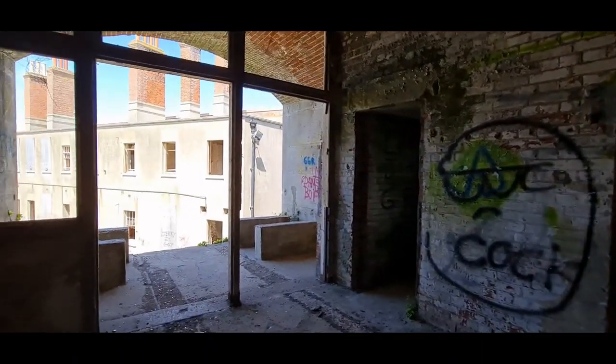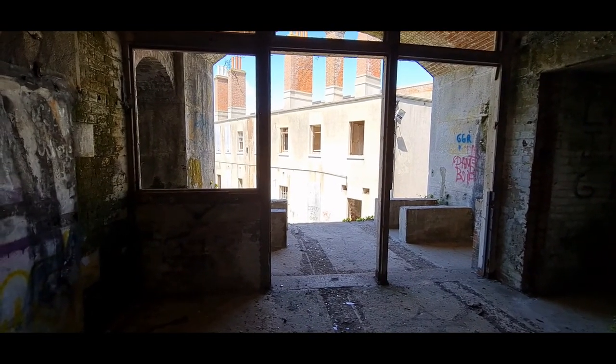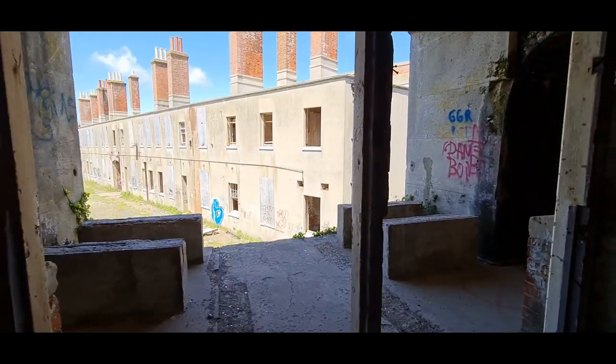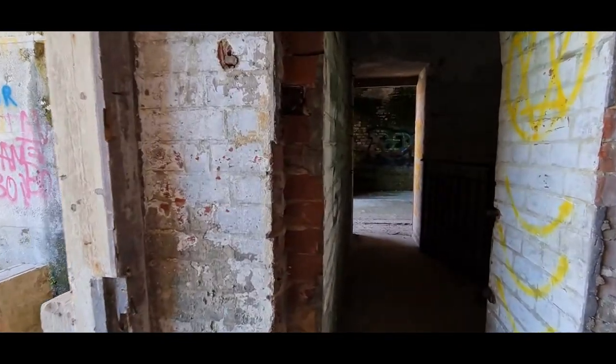So, I'm guessing there would have been doors, windows, wooden frameworks and that here. So they were used for whatever. And here, there's a strange tunnel. So it goes from this side to that side.